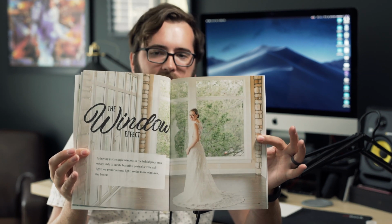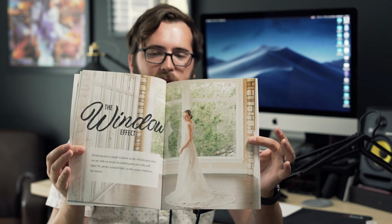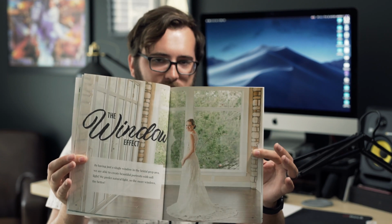We want to have good light in the getting ready room. So we tell them, find a spot with windows. If there are no windows in this room, we're definitely moving you to a spot with windows, which we do very, very often. So this is really just managing expectations. We want to make sure that they're comfortable with us, that they know what to expect, know what is happening. This is a whole section on the ceremony.